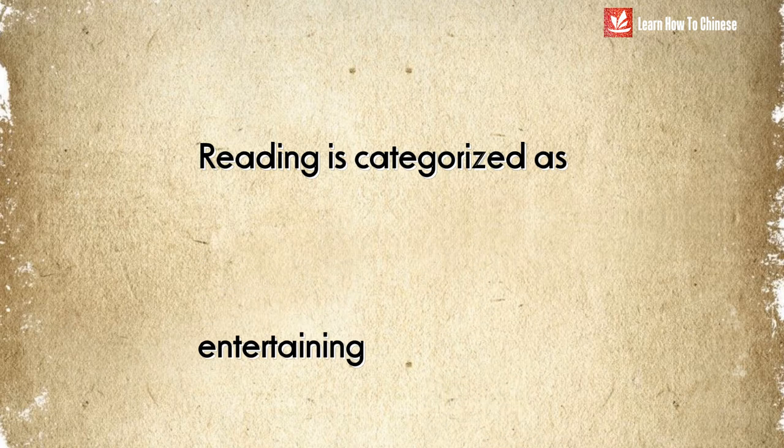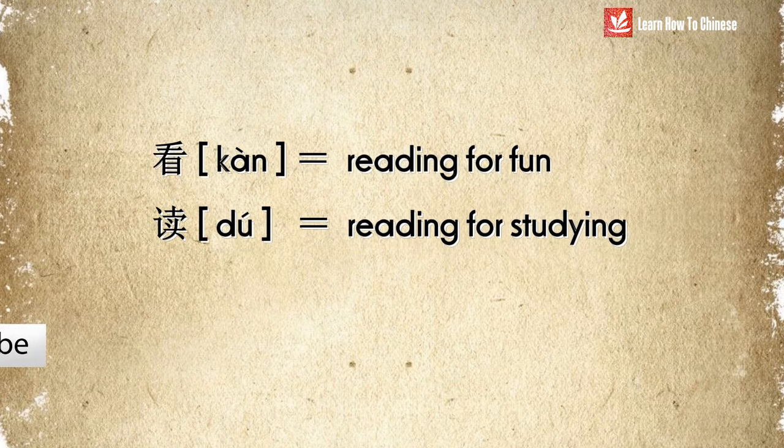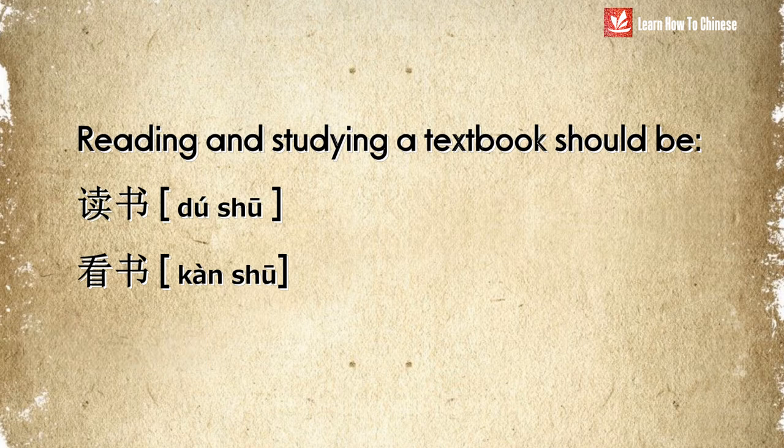If reading is for fun, use kan. And if reading is for studying, use 读. So, when students read textbooks, they should be 读书 instead of 看书.